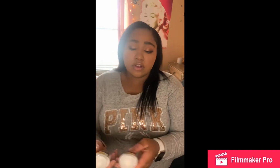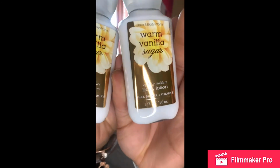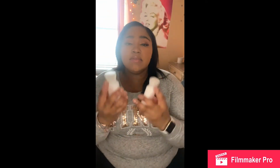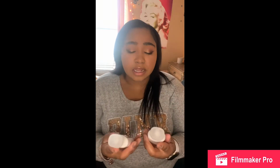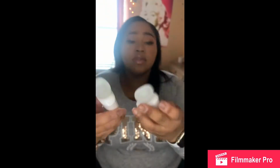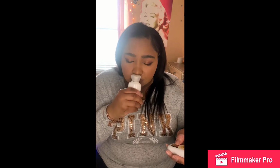Then next thing I got were some travel size items. And these are the warm vanilla sugars. These were also 75% off. When I first went in there at the beginning, they were not 75% off, but now they are 75% off. So you can't beat it. So yeah, these are them. And these were 75% off, like I said. So if it was $6.50, these were about a dollar something each. But you can't beat, and I love warm vanilla sugar.